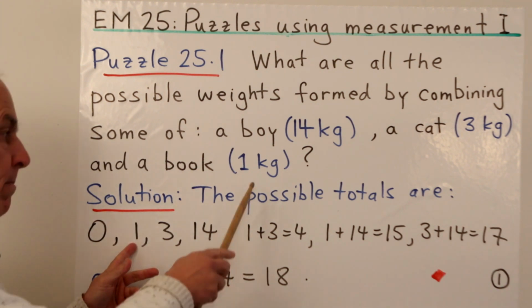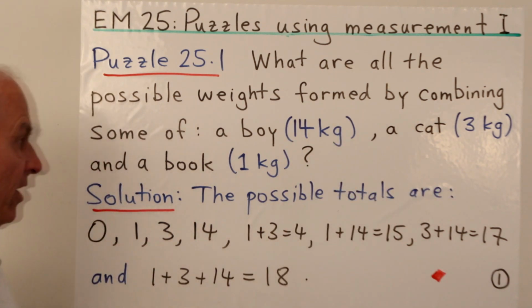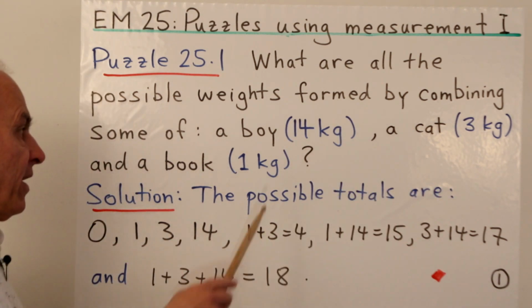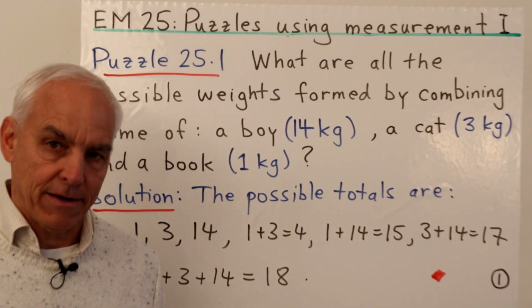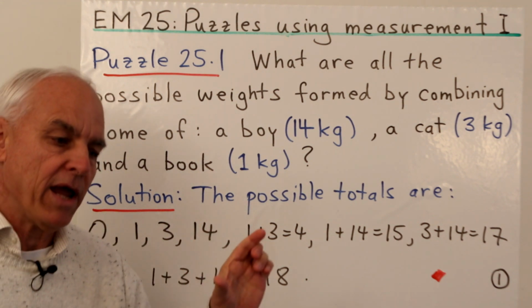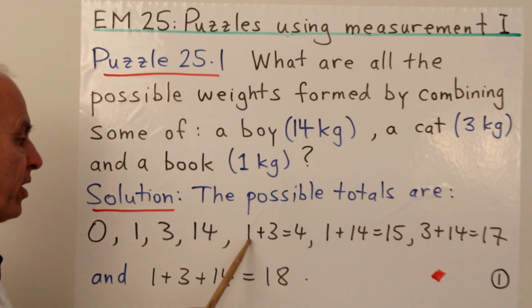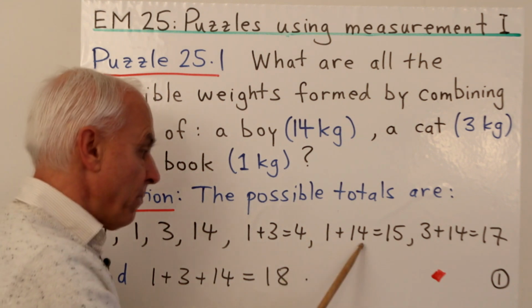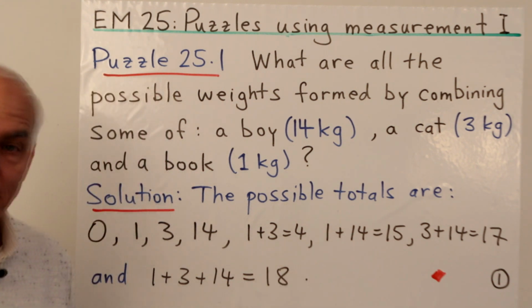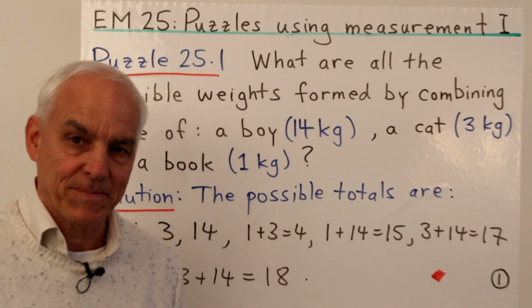The book by itself gives us 1 kilogram. The cat by itself gives us 3 kilograms. The boy by himself is 14 kilograms. So those are possible weights that we can get rather obviously. And then we can weigh 2 of them together at a time. The book and the cat, making a total weight of 4. The book and the boy, a total weight of 15. And the cat and the boy, a total weight of 17.